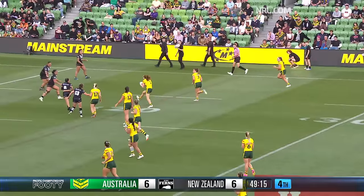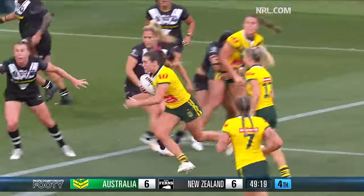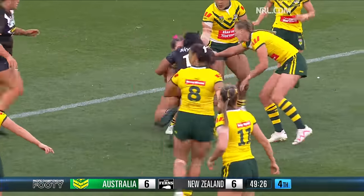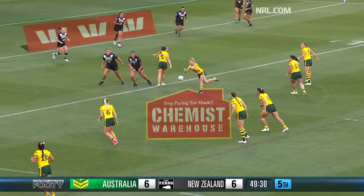Manzerwin goes short side for Tamika Upton and Surges. Look at the footwork around Hufanga. Keeps it alive for Whitfield. The debutante against the grain. Oh! Ran into a roadblock. Anessa Biddle. What a hit. Whoa, welcome to international footy.